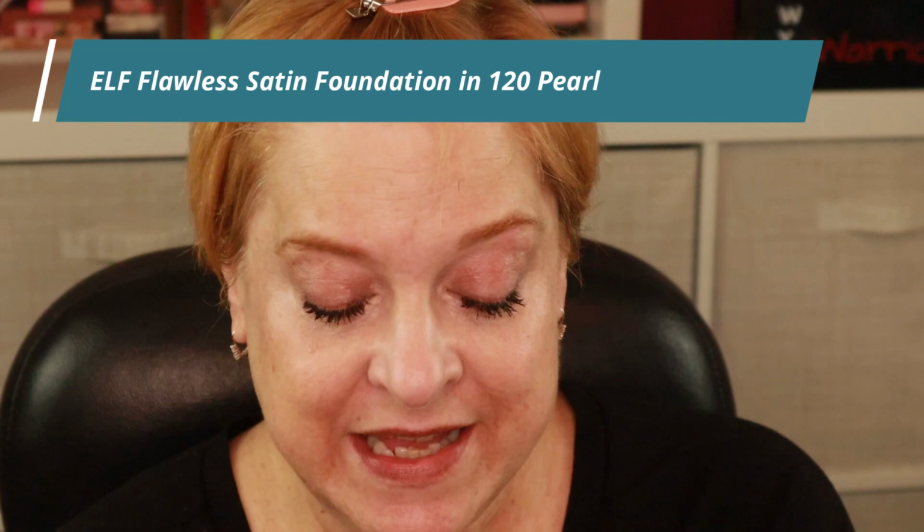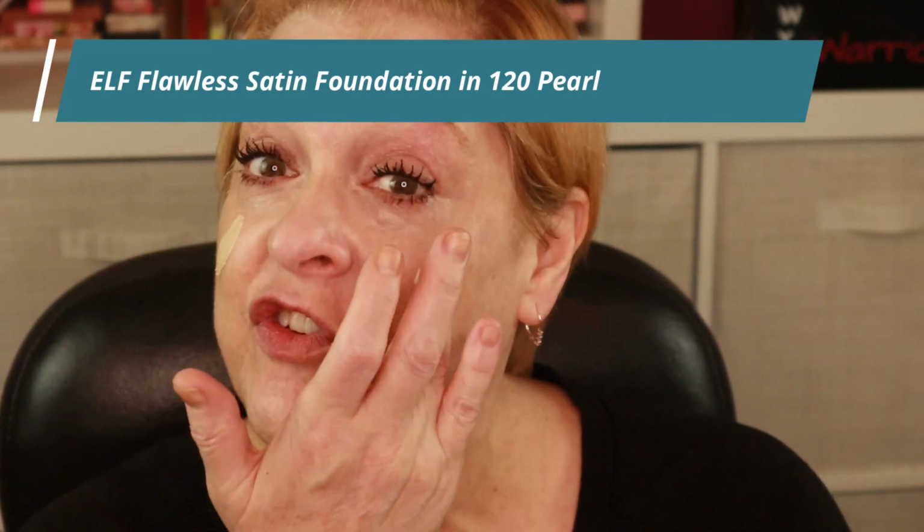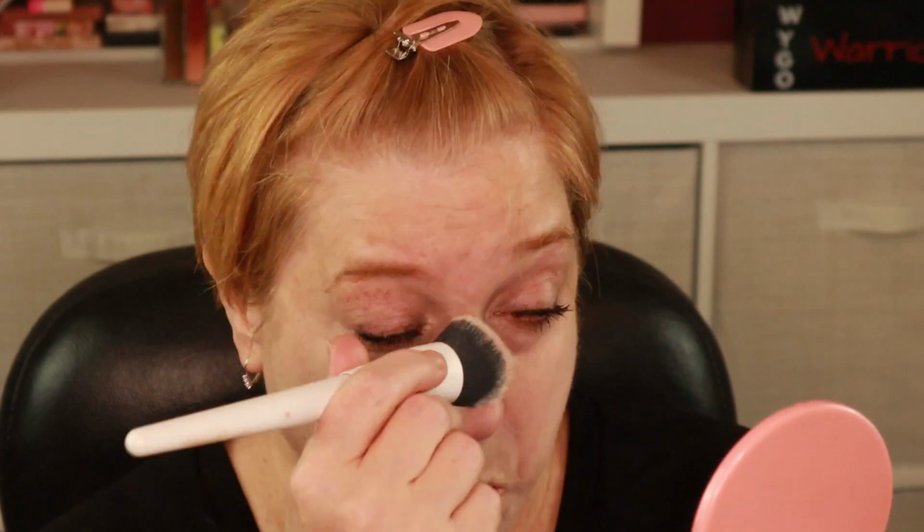Alright, what's next? Oh, yes, foundation. This is the Flawless Satin Foundation. As with just about every single product I own, if I've only used it once or twice, I have no recollection. So I'm just going to smear it everywhere. I would say my first observation is it's a wee bit too light. But yes, I will be using some contouring products. It's also not blending in the best.